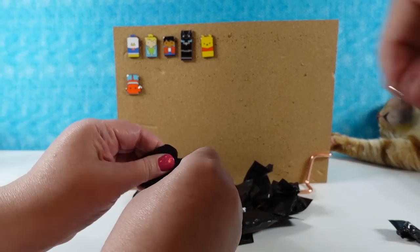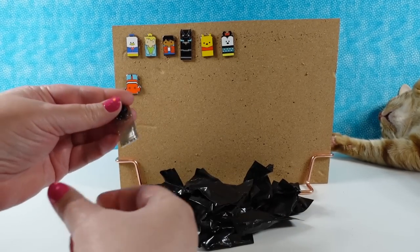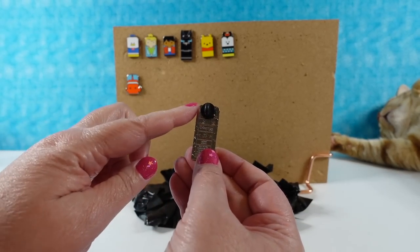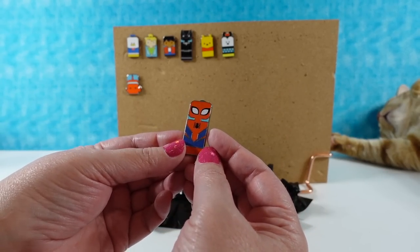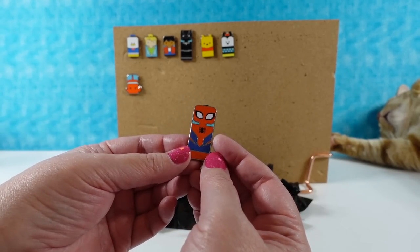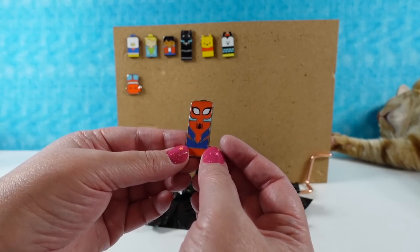Are you just ripping these open? I am. That didn't work so well for me. Okay, so here's a tall one again. We have the round bag. Let's see. Ooh, it's another Marvel. We have Spider-Man. So Spider-Man looks fun.